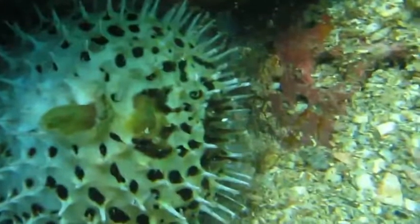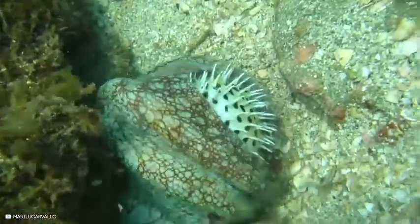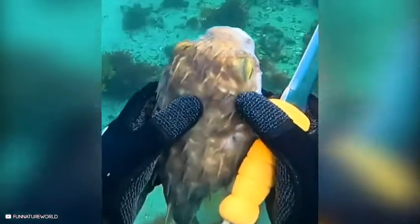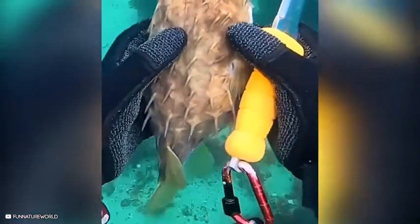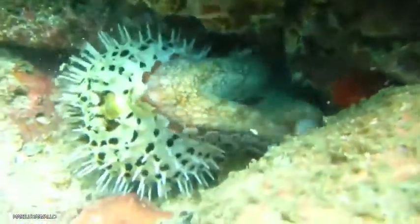Pufferfish are filled with tetrodotoxin, a neurotoxin 100 times more potent than cyanide. However, no one knows how this affects octopi. In addition to this chemical defense, pufferfish are covered in spines. Octopi's arms, however, are nimble and malleable, which allows them to wrap around sharp edges without injury.